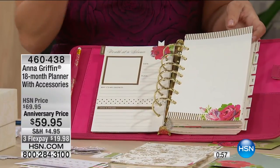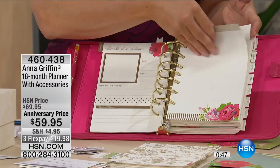I mean, use your Cricut. Oh my goodness, there are all these Cricut cartridges for planners right now. You're going to decorate even more. It's decorative to start with, but you're going to be able to continue to do that.